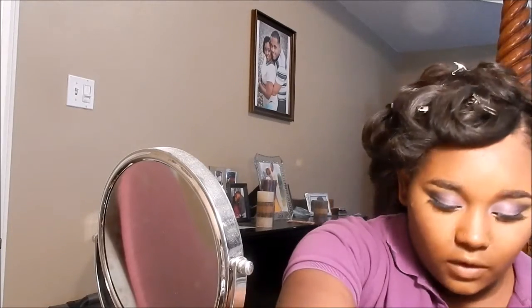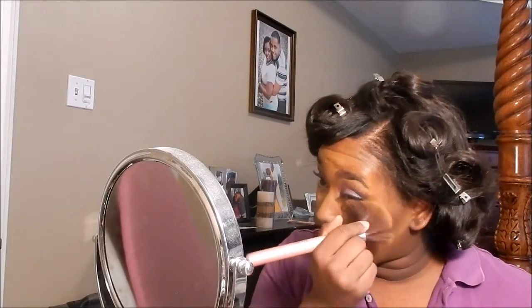For my all over face powder, I'm going to use MAC Mineralized Skin Finish Natural in Dark Deep. And I'm going to use this brush just to brush away all that excess powder and blend the face together, all these powders.